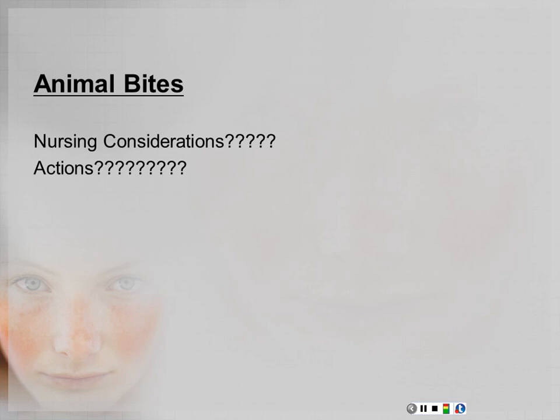Animal bites, what are your nursing considerations? What are you going to do if somebody gets bit by an animal? Identify the animal, if you can, and see if they've had their vaccinations, like their rabies. How are you going to treat that bite? Clean it very well with soap and water. Get to the doctor. If you can't identify the animal, you may have to go through a series of shots to help prevent rabies. They may see if your immunizations are up to date.